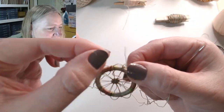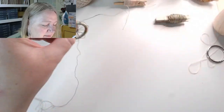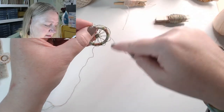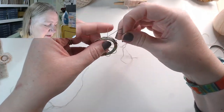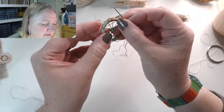I've got my tail end here where I started. I'm just going to fold that back over the loop there, and we're just going to work blanket stitch again. I think I'm going to work anti-clockwise. It's my preferred way of doing blanket stitch. I don't know why. So I'll come to that tail. Actually, I'll do it over this first loop just so that it's out of the way.